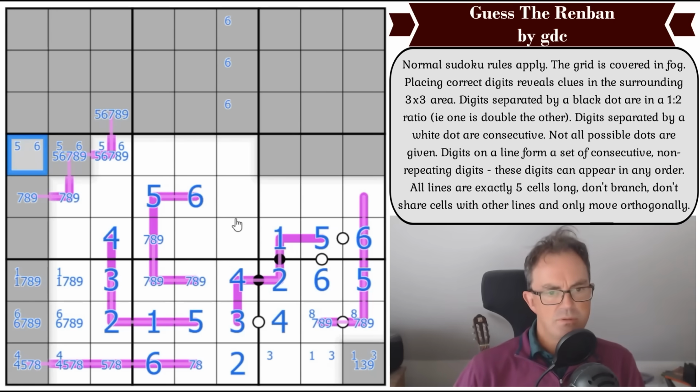Oh, no, I was about to say, where does 1 go in this box? And that's not a good question, because I think this can be 1. I think 1's got 2 possible homes, because it can't be in these squares. Oh, all right. I'll use that square.